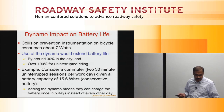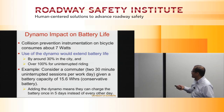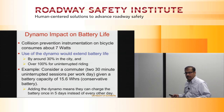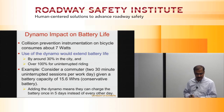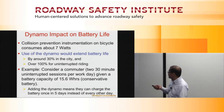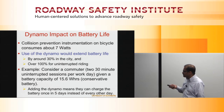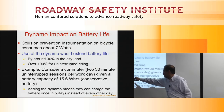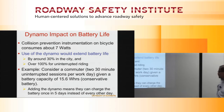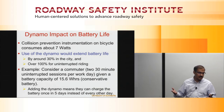Now that's not quite enough to power all the instrumentation on the bicycle. We are estimating that we consume about 7 watts for all the sensors, the microprocessor, the speaker, and all of the electronics on the bicycle. So what the dynamo would do is it wouldn't replace having to charge the battery, but it would extend the battery life by about 30% in the city and by over 100% for uninterrupted riding. For example, if you were doing uninterrupted riding with a 15.6 watt-hour battery, then instead of having to charge every other day, you could charge once in 5 days. So it extends your battery life by quite a bit.